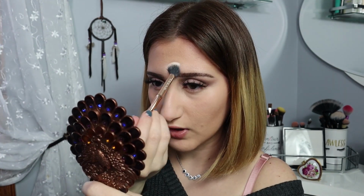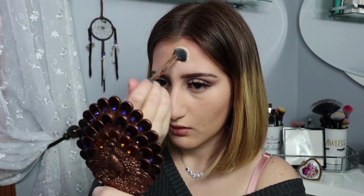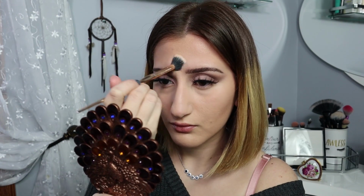I don't know what it is about today, I just don't really feel like using a lot of powder for once. Quarantine's really changing me. I'm gonna use my RCMA No Color powder and a fluffy little brush and just set where I would crease the most, which would be under eye and then up here on my forehead.